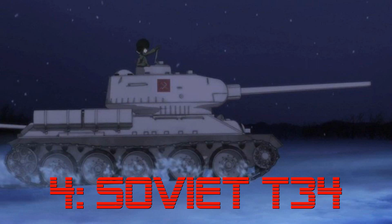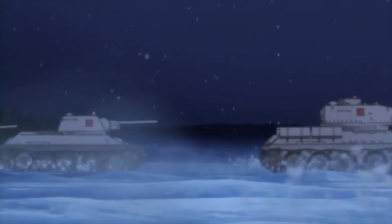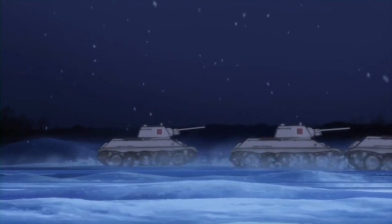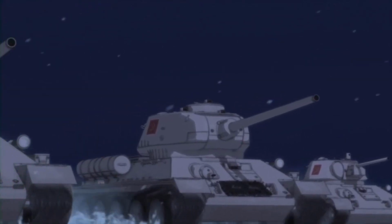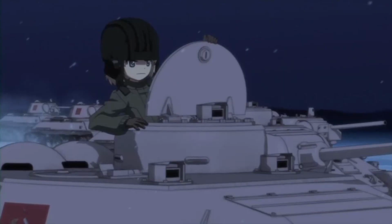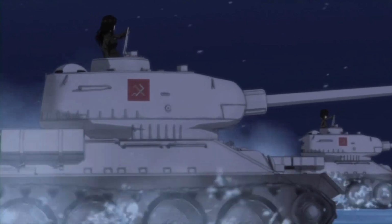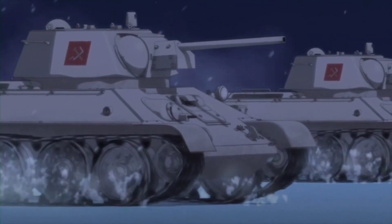Number 4. Soviet T-34, as used by Pravda. Seen in the original TV series, the T-34s make up the bulk of Soviet-themed Pravda High School's Panzer team. In real life, the T-34 was the second most produced tank of all time, and one which is widely seen as having had a notably significant influence on tank design.